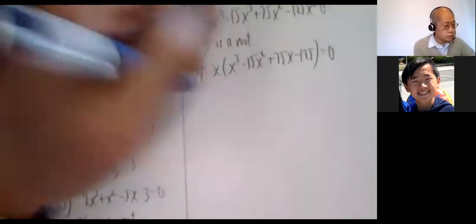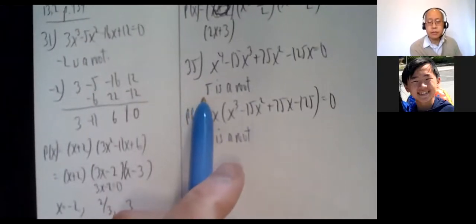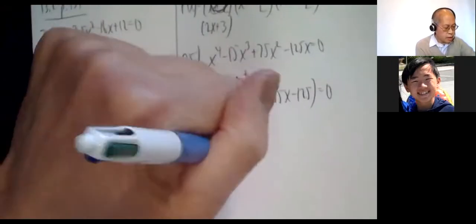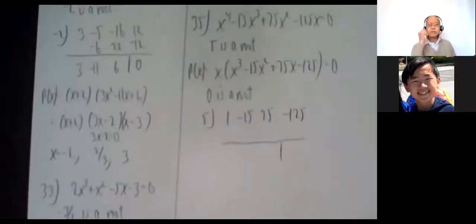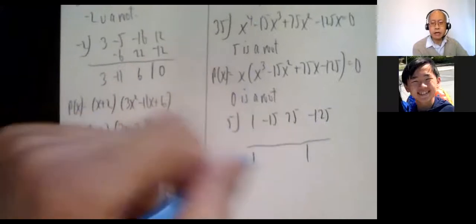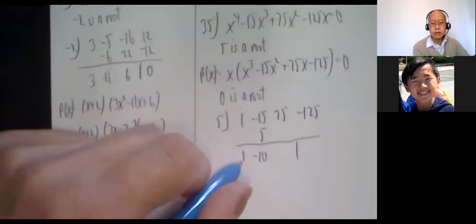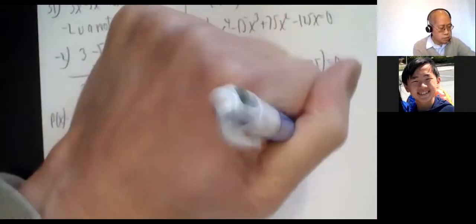So 0 is a root, and 5 is also a root, which means x minus 5 is a factor. But I don't want to do the long division. I'd rather do synthetic division. So 1, negative 15, 75, negative 125, and 5. If 5 is a root, what should go over here? 0. Let's try it. 1 comes down. Multiply, add, multiply, add, multiply, add. 5 times 1 is 5. Add, negative 10. Multiply, negative 50. Add, 25. Multiply. And 0.